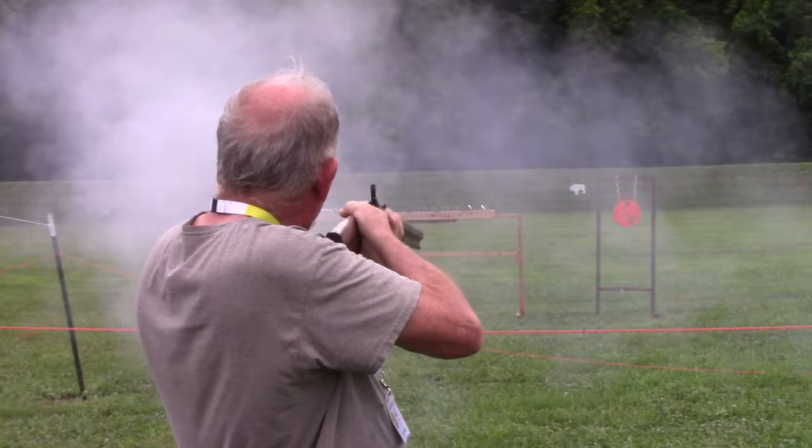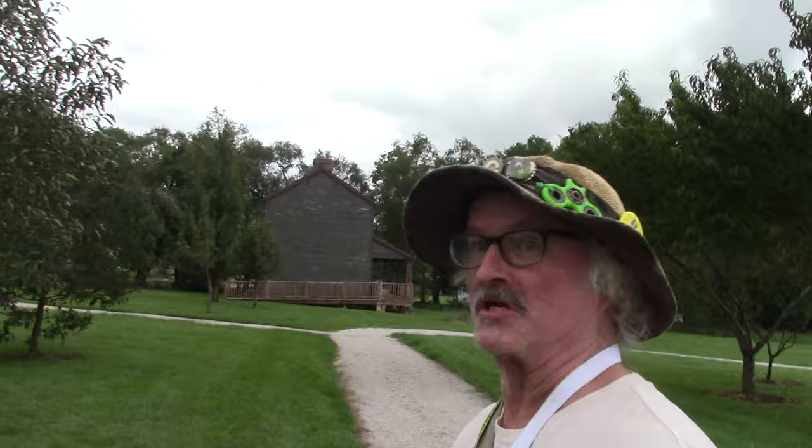The 2023 Hawken Classic is in the books for me. Got to see some Missouri State representatives down here trying Hawken guns. That was pretty cool. Flute players. Some of the coolest looking Hawken guns you can imagine. And other fun rendezvous stuff.